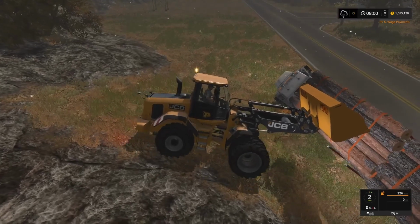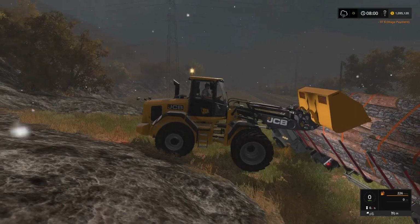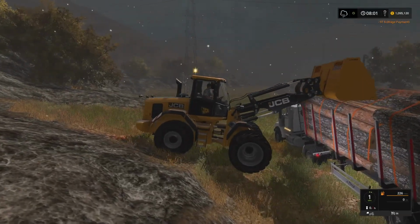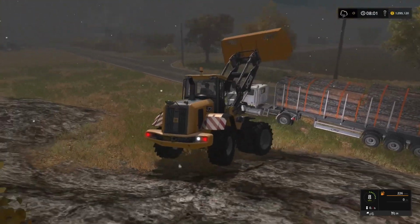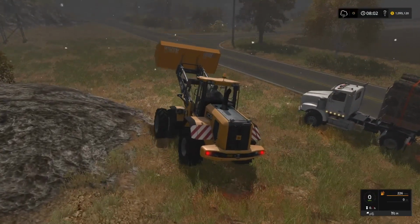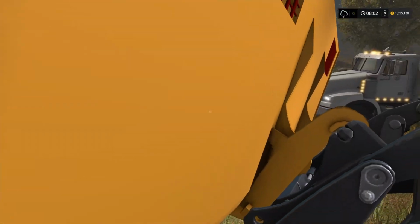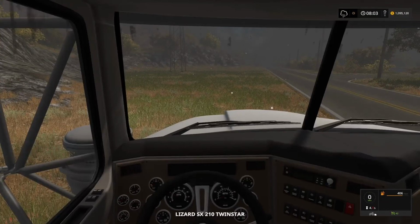I should be able to do it quite comfortably because I've got the hill behind me. I can just get the angle right. There we go. I've got to be careful that I don't push it too far, and that going down that hill I didn't push it even further and knock it all the way over on the other side. So mission accomplished there. But we'll leave that just there for a second, just in case we tip over again. So let's go sell these logs at the mill pond.